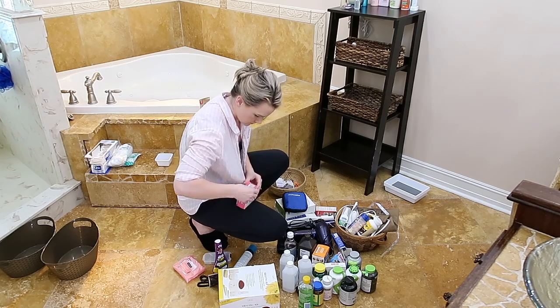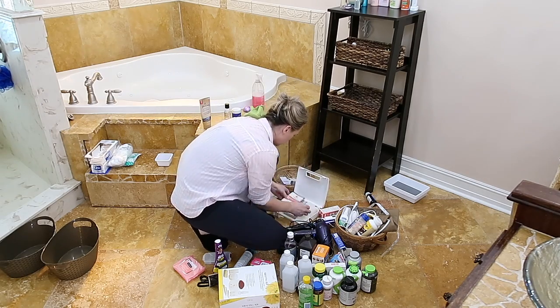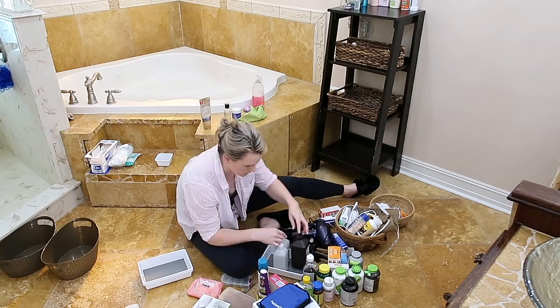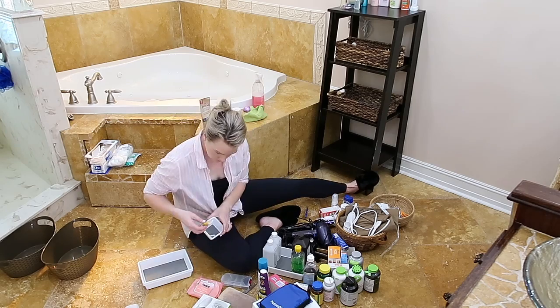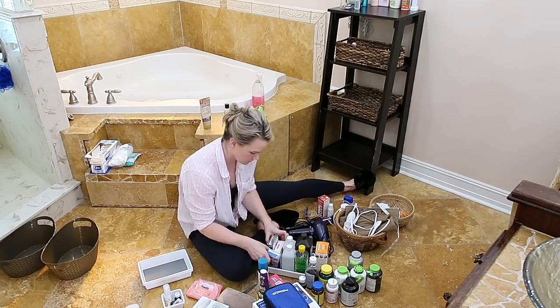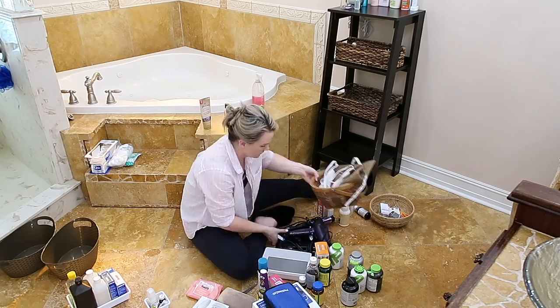So the rest of this stuff is going to go back into the closet because there's nowhere else for it to go out here. And there is that bottom shelf that's empty, but I really wanted to keep that free of everything just because we do have a little 11-month-old and I didn't really want her getting into everything. And this stuff, I don't need it out. We don't use it all that much. So I really didn't want it out and just cluttering up the area. So all of this stuff is gonna go back into the closet.